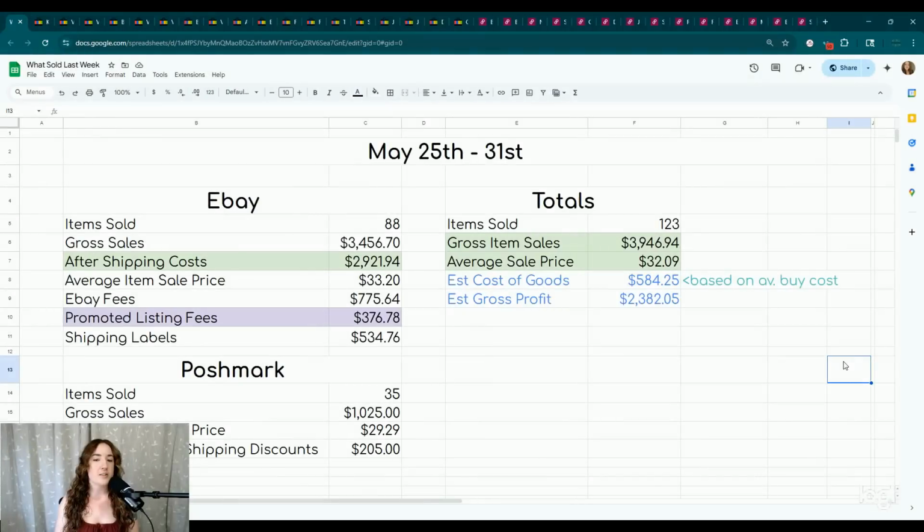All right, so in total, like I said, a little bit of a slower sales week. These sales happen between May 25th through May 31st. This is coming off of a holiday weekend, which typically does affect sales around the holidays. In total, I sold 123 items for a gross item sales of just right under $4,000. My average item sale price was around $32, which is still pretty low. As I mentioned before, when people are holding tight to money, or when typically lower ASP categories are popular, like tank tops and shorts, you're generally going to see an item ASP decrease if you do nothing differently. So I'm working on some things to combat that, but it is notable that I have a small drop.